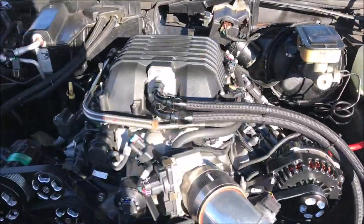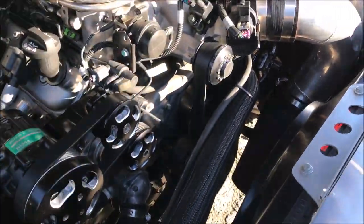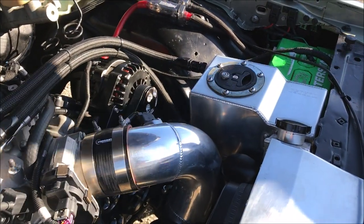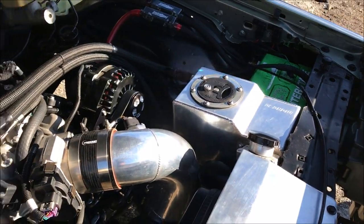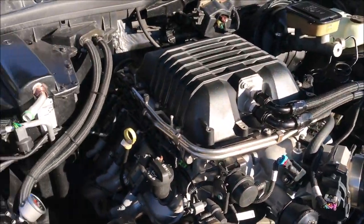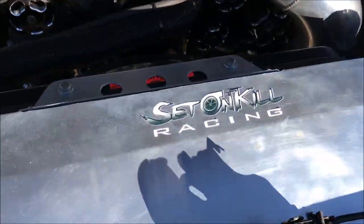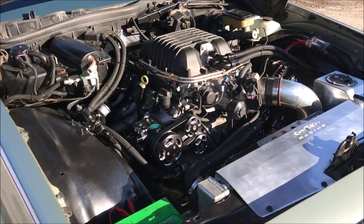Let me get some more footage underneath this hood for y'all, man. Pulley's A1 on here. Y'all see the intake. That's an ice box right there. That's the water tank for the intercooler, right? Okay. Ooh-wee. Hey, man. Y'all see it right here, man. Set on kill. He say he got it on lock, man.